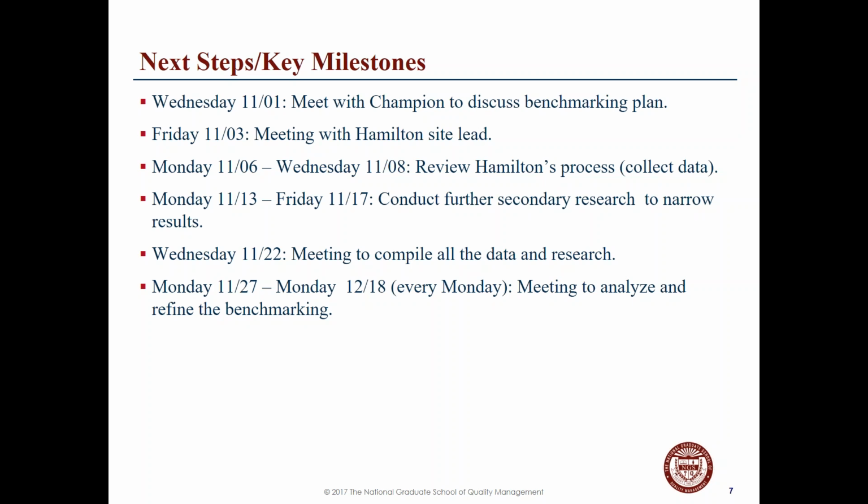So hypothetically, we would meet with the champion to discuss our benchmarking plan, how we would like to go about it, and what our champion would like to gain from our benchmark. For November 3rd, we would meet with the Hamilton site and talk with their leadership to gauge what we're looking for, how we would like to go about benchmarking them, what kind of obstacles might come up, and what they can do to help us get the most out of our benchmark. And then the following week, the 6th through the 8th, we would actually do the benchmark.